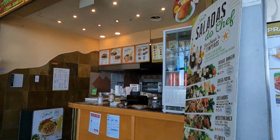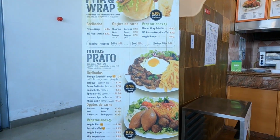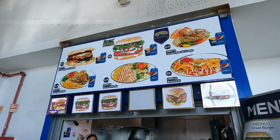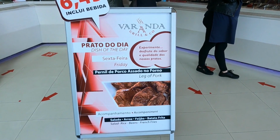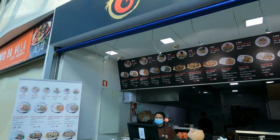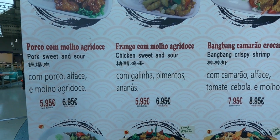Rather tasty looking dishes. And here we have an Israeli place. Their menu prato, €8.10 for the menu bitoke shawarma. Coming along here is a burger place, €4.25 for a menu. €6.45 including a drink. Dish of the day, Friday, leg of pork. Comes with salad, rice, beans and fries. Chinese, agri doce, and their menu. For example, sweet and sour, €5.95, €6.95 with a drink.